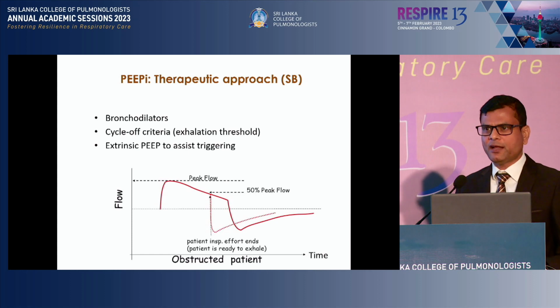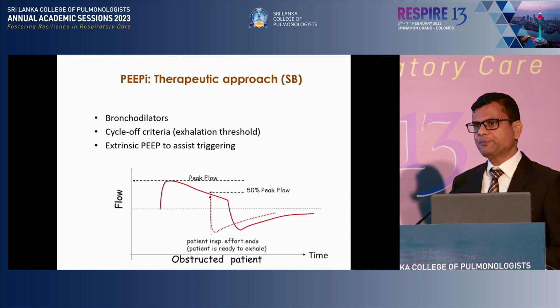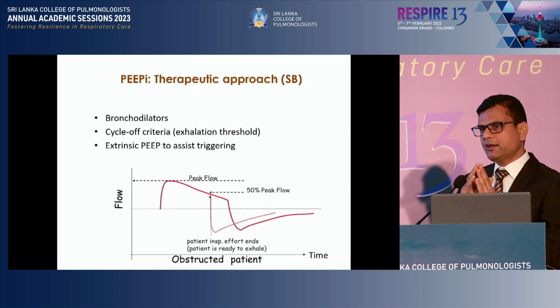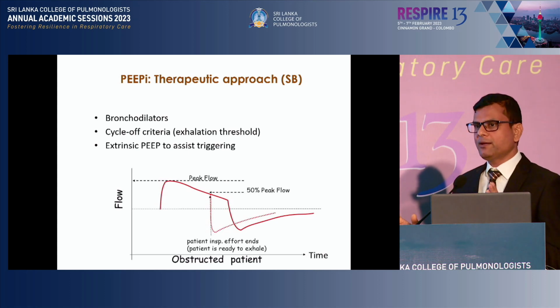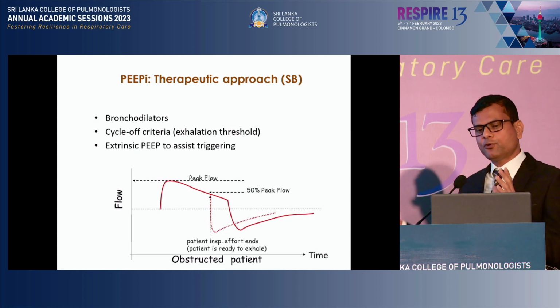And one important thing, I think you heard in the morning, is setting the exhalation sensitivity from 25 to a higher value, because these people try to take a breath, but the ventilator, because of the way it is designed to function in spontaneous breathing, waits until the flow drops to 25%. But in these people, they don't want a prolonged breath. They take a breath, but the ventilator will not open the exhalation valve until the flow drops to 25%.